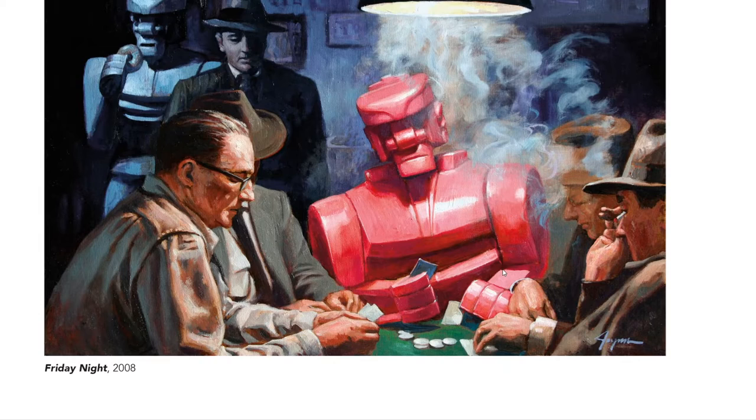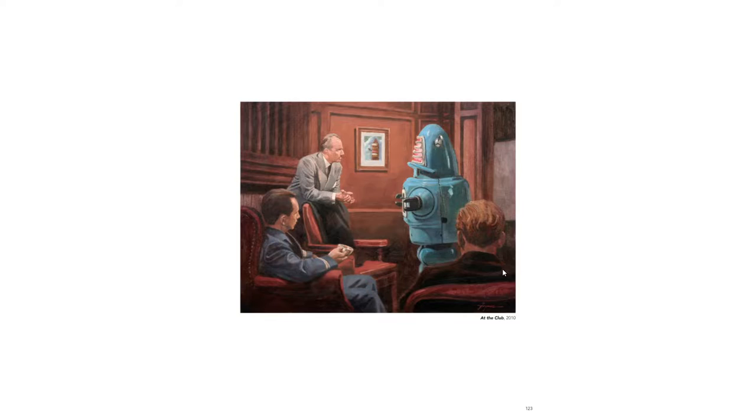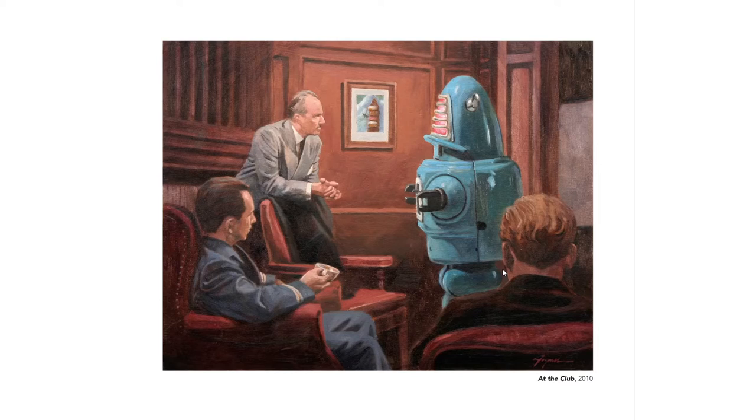Yeah, I like seeing this great figure work with these robot toys. This is really nice. At the club. At the gentleman's club. This robot, he's telling his story, dude. You know, his swashbuckling tales as a man.